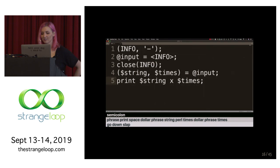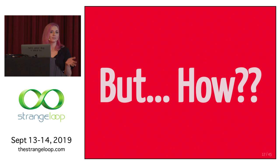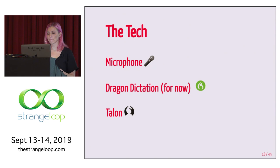Go next. Okay, so that's a little bit different, right? Maybe this is doable. So how does all that work? What technology goes into me writing a snippet of code like that? I'm going to dig into that a little bit. Go next.